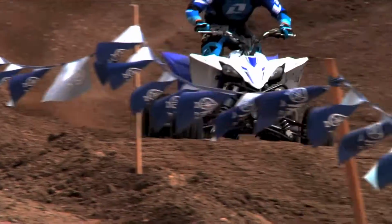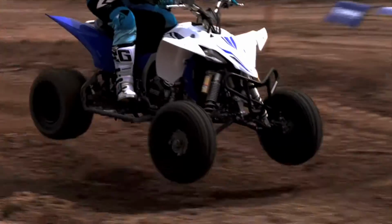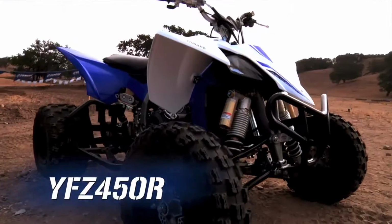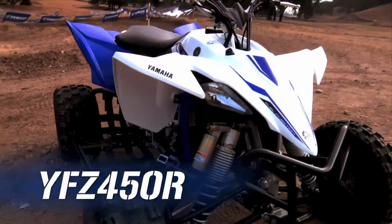In the 450 class, there are a few machines that compete. There is only one that was bred to win, and it's called the Yamaha YFZ450R.